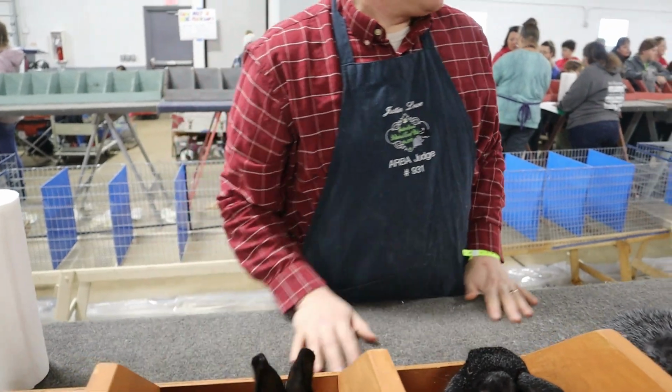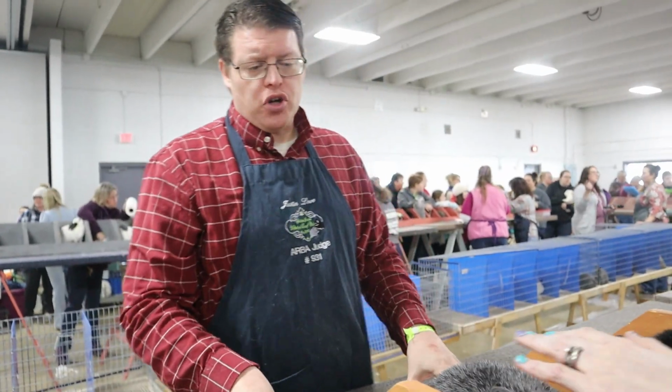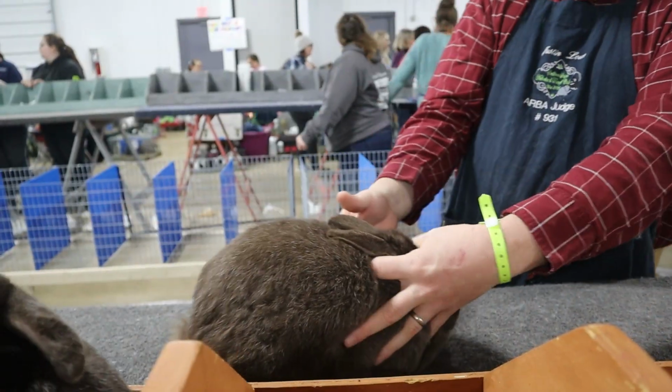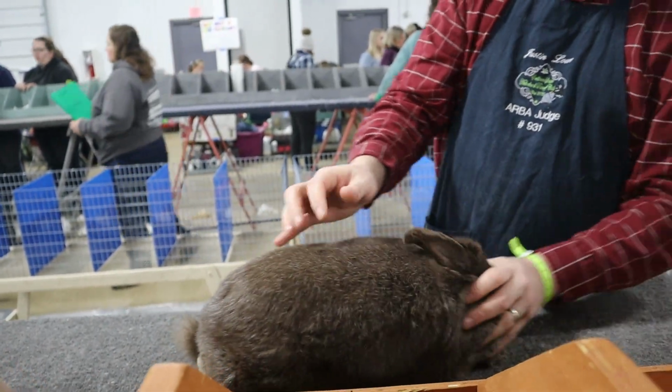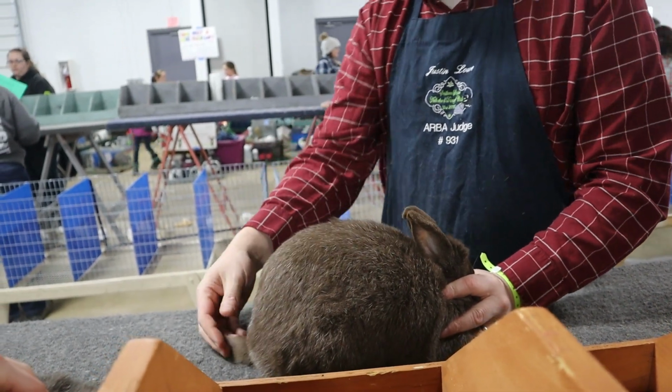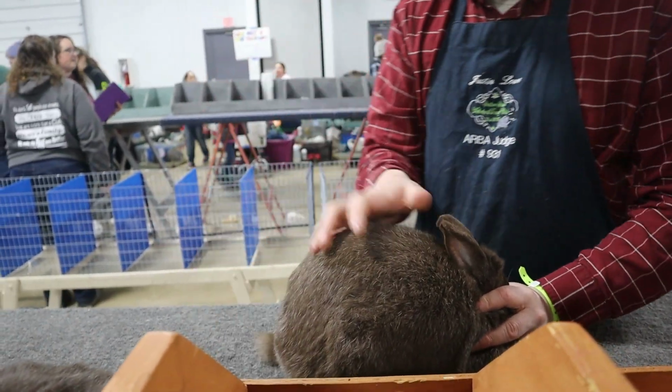Okay, good silver fox. Appreciate the bone structure, especially as we're looking at some of these younger ones coming up. Structure, good substance of bone, good shape to his head, good substance of ear. A little bit longer and flatter in his overall body type, but does carry good fullness down in the lower hindquarters.